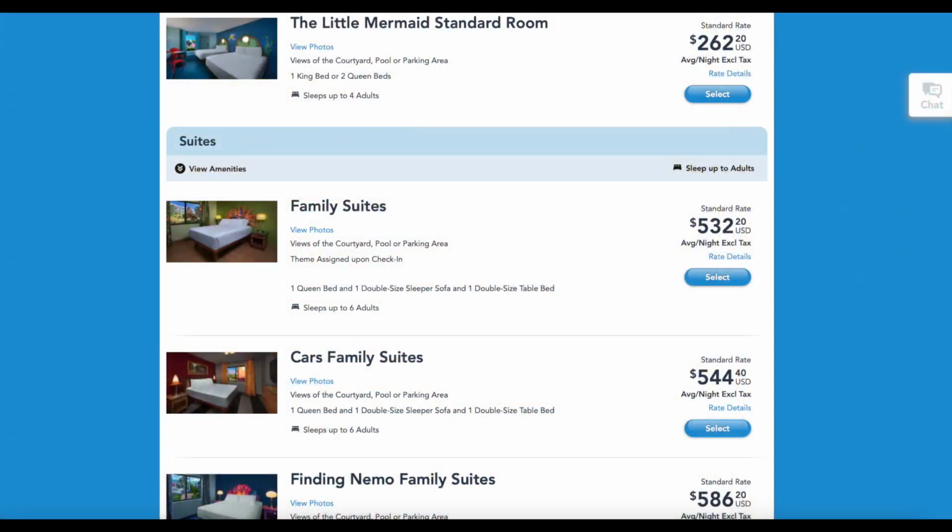Okay, so I want to start off this conversation talking about the resort itself. It is a value resort. It falls into the value category. And there are two different types of rooms at this resort. There are the Little Mermaid rooms. Those are the most affordable, and they seem like more of what you'd come to expect from a value resort.